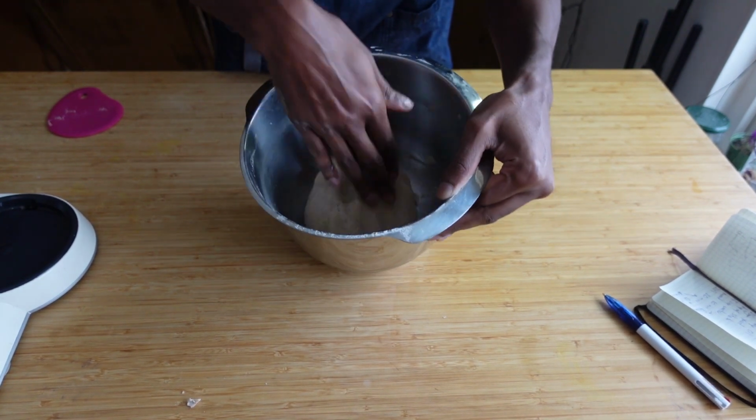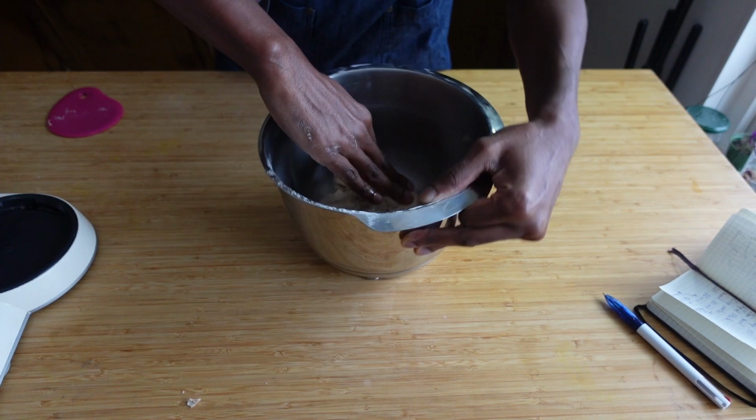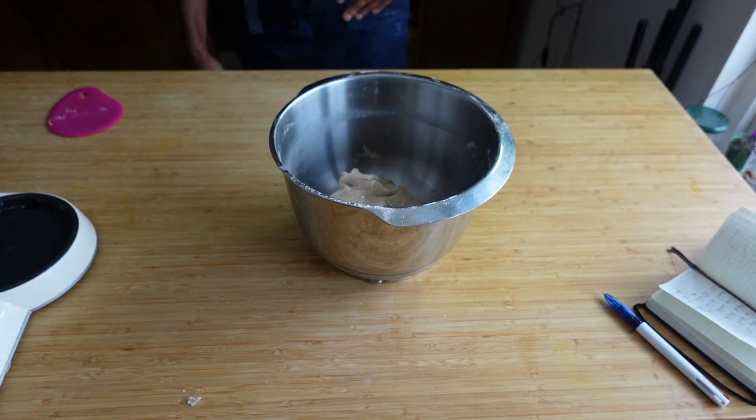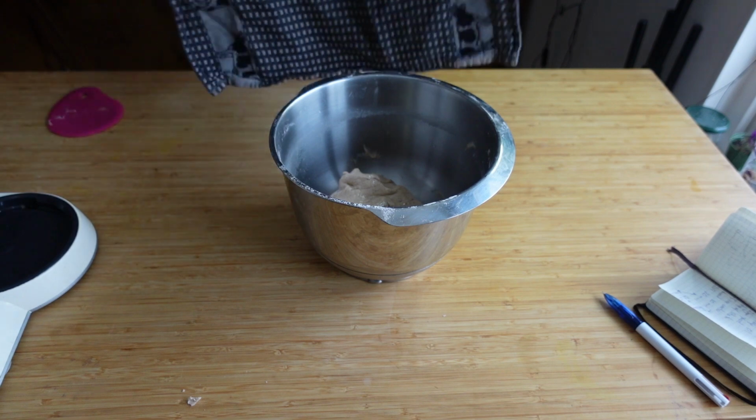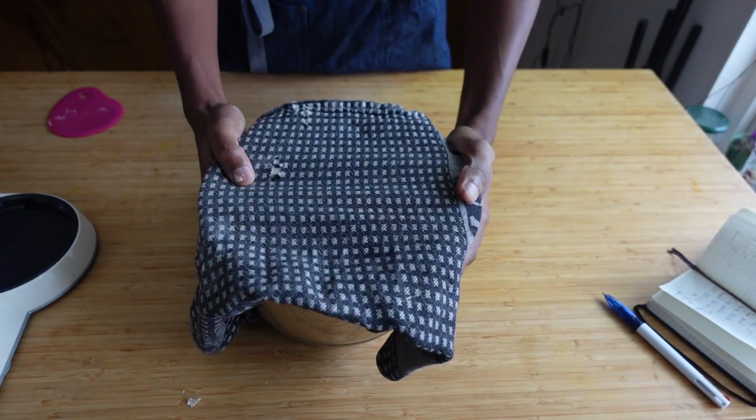Now, what we're going to do is put a kitchen towel over the top of this and put it in a nice warm spot for 45 minutes. No draft, somewhere nice and warm. I always put it in a cupboard somewhere.